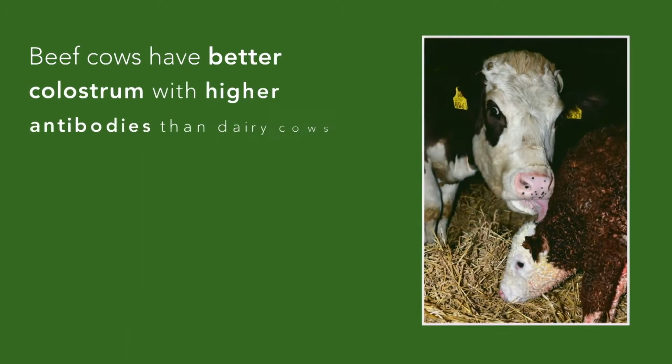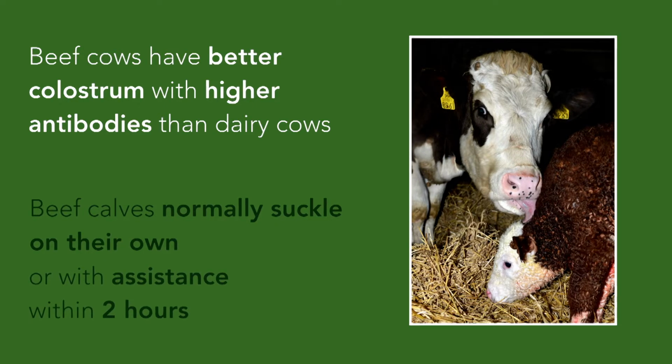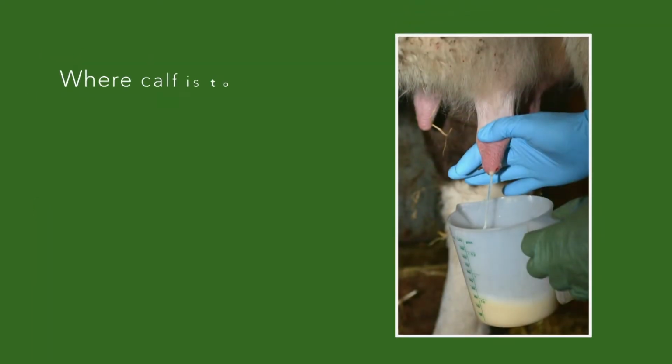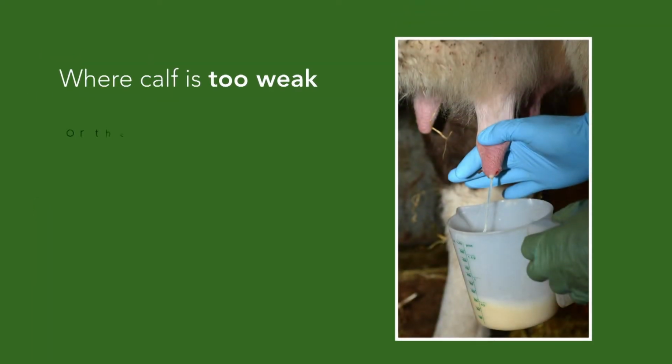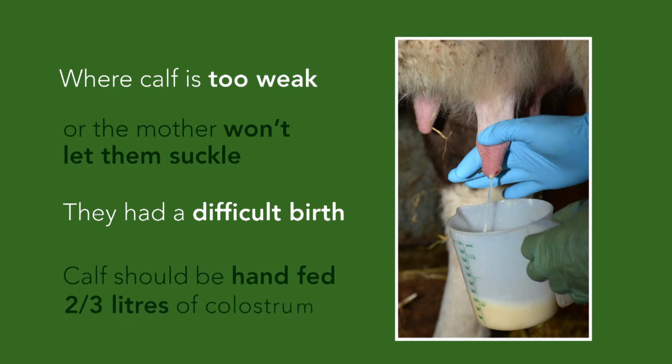Healthy beef cows normally have good quality colostrum with higher antibody levels than dairy cows, and calves normally suckle on their own, or with assistance, within 2 hours of birth, unless the calf is too weak, or if the cow won't let them, or if they had a difficult birth. In these situations, suckler calves should be hand-fed 2 to 3 litres of colostrum by stomach tube or an artificial teat.